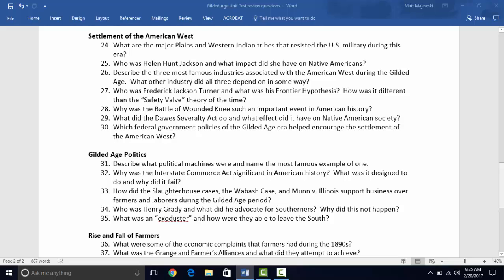25, who was Helen Hunt Jackson. She was an author. She wrote a very famous book, Century of Dishonor. And it chronicled the abuse that Native Americans had suffered at the hands of the U.S. government. Basically, one by one, told the stories of how the tribes had been lied to, cheated, killed off, wiped out. What impact did it have?